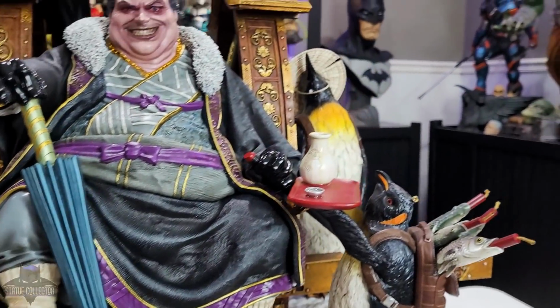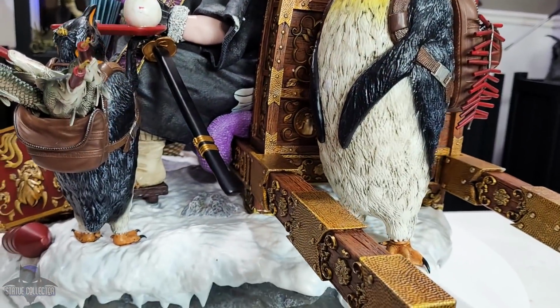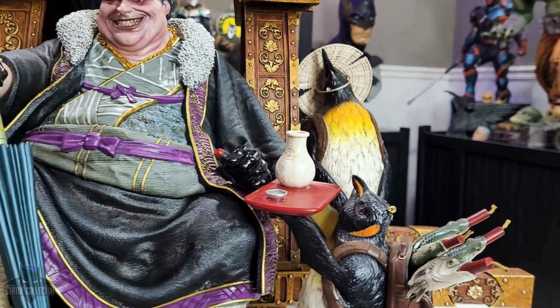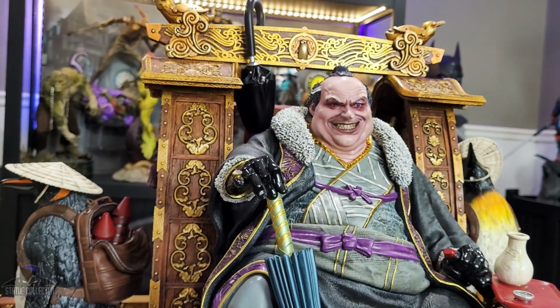I also have him holding his katana blade. So if we spin this around, you can see that he's got his katana blade kind of hidden under there. And that looks really good as well. There's a couple other swap outs that I will show you with a gun. And there's also an option with a fan, and I'll show you that here in just a moment.